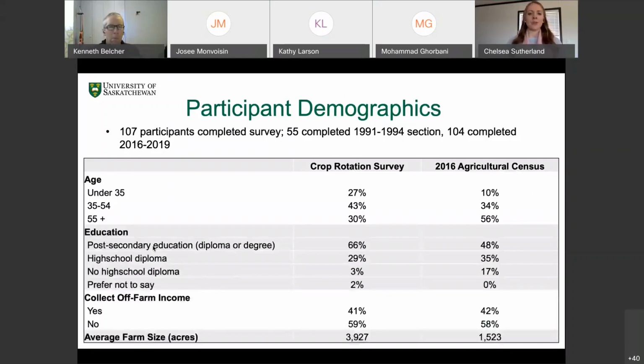This slide just shows the participant demographics for my survey. So I had 107 participants complete the survey by the end of January. 55 of these completed the early time period, and then 104 completed the most recent time period. I compared these demographics to the average farmer from Saskatchewan in the 2016 Ag Census data. On average, the farmers in my study were younger and had achieved higher post-secondary education and also operated larger farms than the average farmer in the census data.